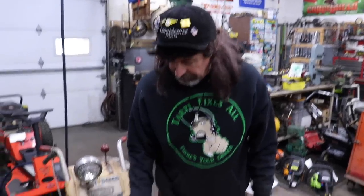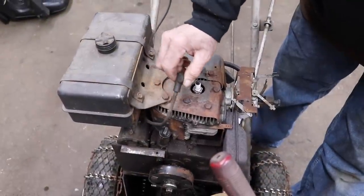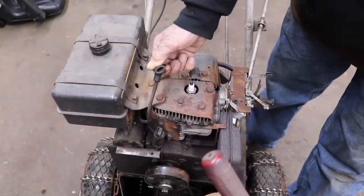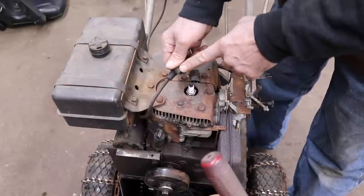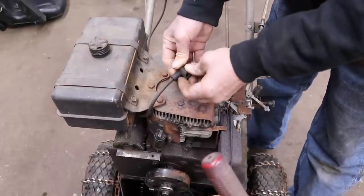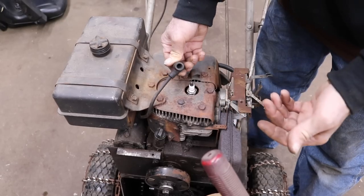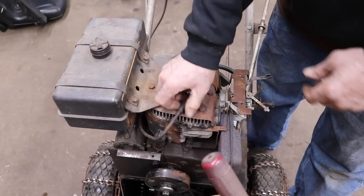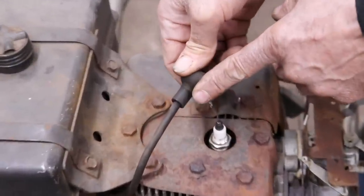And then one other thing I wanted to bring up that came to me last night after we shot some of the video. I remember back in the day when I worked at Brother Farrell's, these would come in and these plug boots would be real hard. And it would actually keep it from sparking. I don't know why, something in the boot would get hard and you'd have no spark. And the ignition system would check out good and you'd still have no spark.